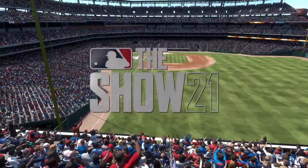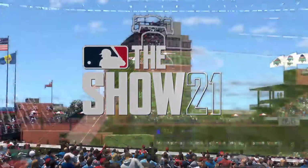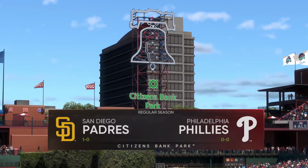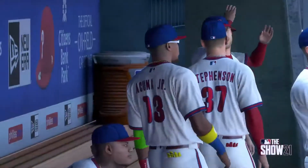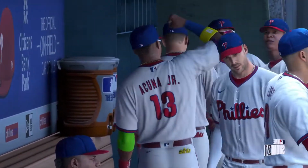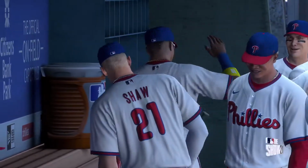Time for baseball on the show from the bank, Citizens Bank Park in Philadelphia. We've got a great custom league matchup on tap between the San Diego Padres and the Philadelphia Phillies. It's going to be a premier pitching matchup. Two of the league's hardest throwers go head-to-head next.